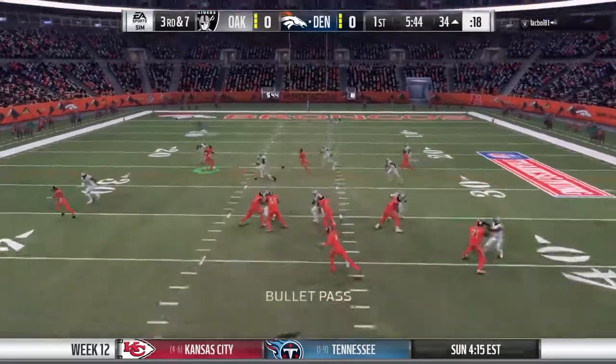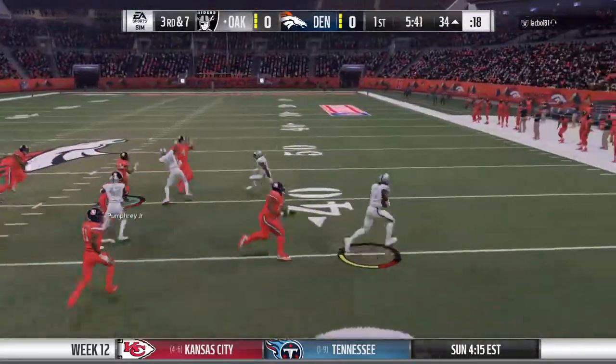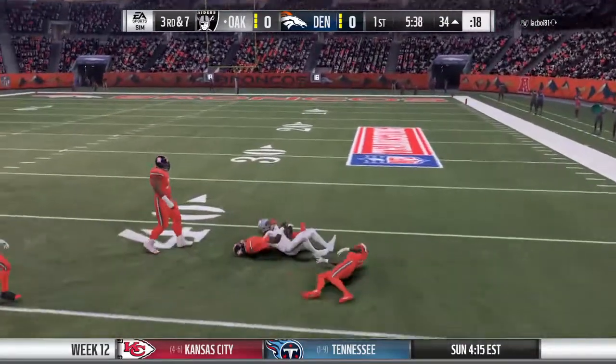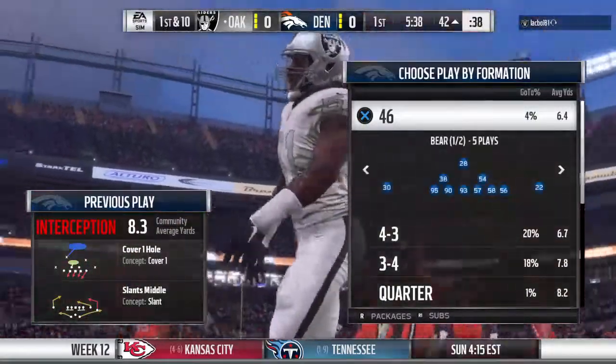On third down, Mariota into a double team, and it's intercepted. Picked off around the 27. And they will finally get him as he's all the way down near the 40-yard line.